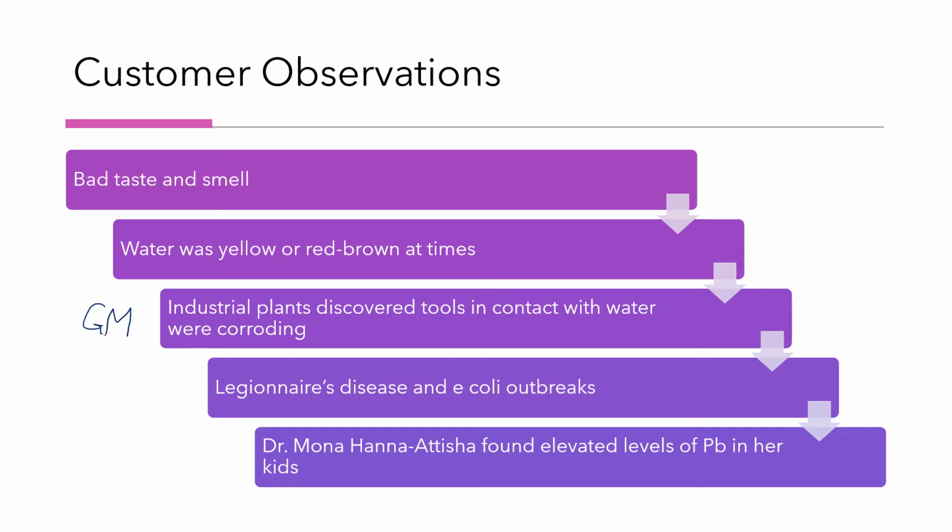On the kind of scary side, they had a couple of outbreaks of things like Legionnaire's disease and E. coli. And then Dr. Mona Hanna-Attisha found elevated levels of lead in blood samples from her kids. So people started figuring out, there may be something wrong here.